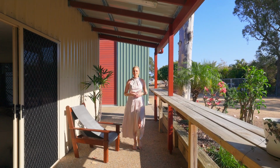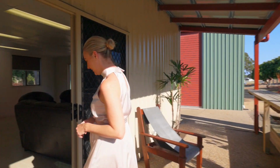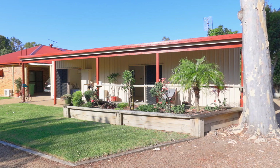Honestly, what more could you want? This property even has a granny flat. The options are endless as to what you can make this. With the separate bedroom, bathroom and kitchenette, it's perfect for dual living or an at-home office.